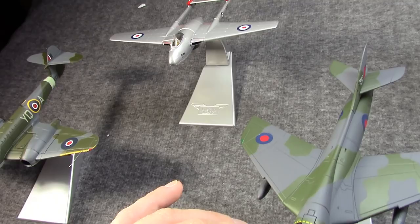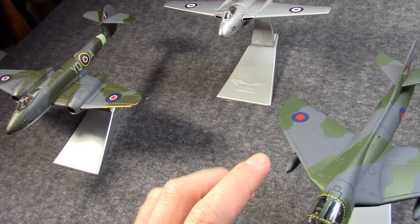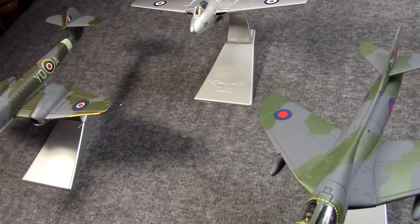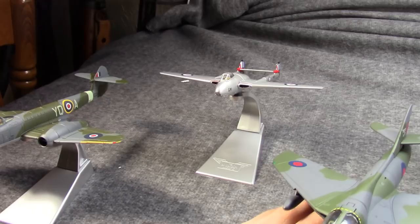I think this is a cool plane. This is the Hawker Hunter. Now my version here is actually the two-seater, which was mostly used for training, but also ground attack. Most of the standard versions, I'm going to get eventually, and so on and so forth.